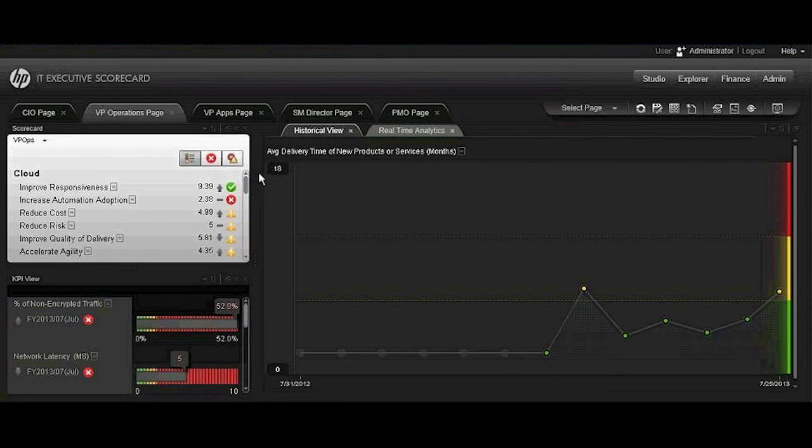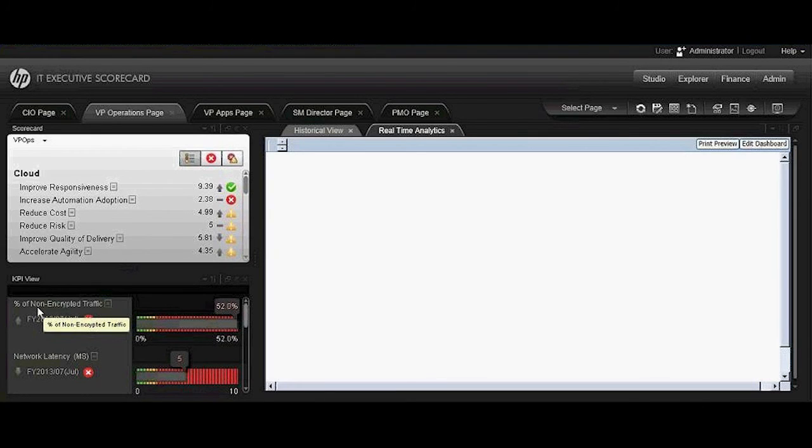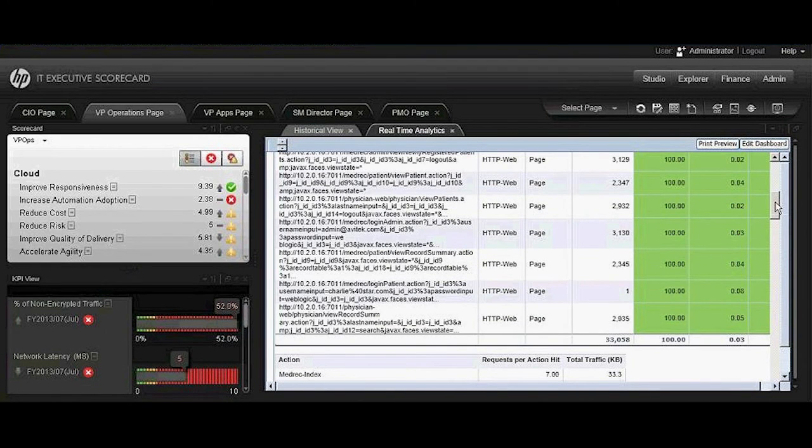And what I'm going to do, you'll notice that we have the scorecard, we have our KPIs, and we have the historical trending as well. Now let's take a look at the real-time analytics. And as I select now a KPI, in this case I'm going to select percentage of non-encrypted traffic. What this is doing, it's going out to BSM in real time, and it's bringing back a report that was generated in BSM.